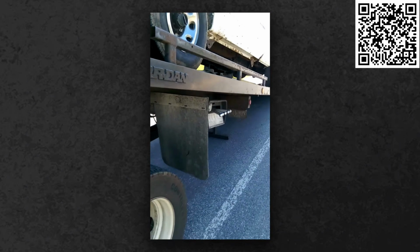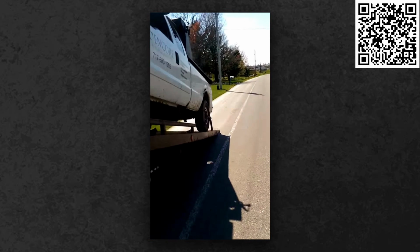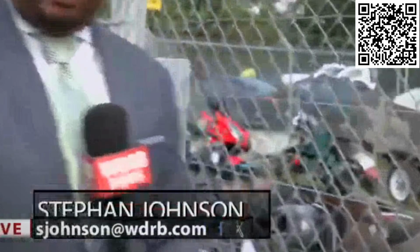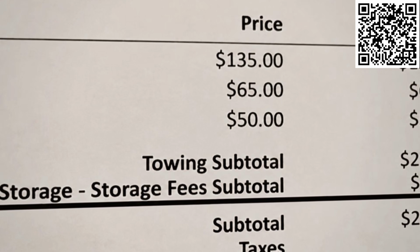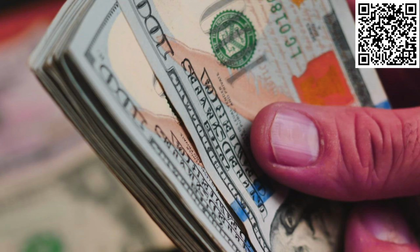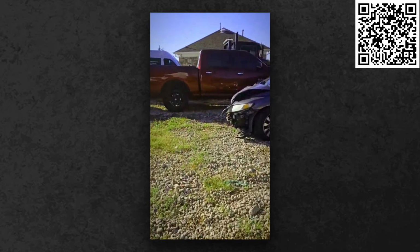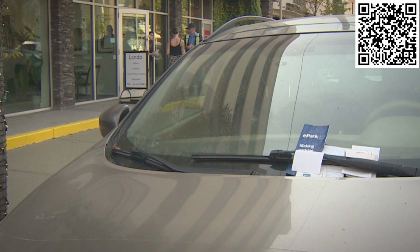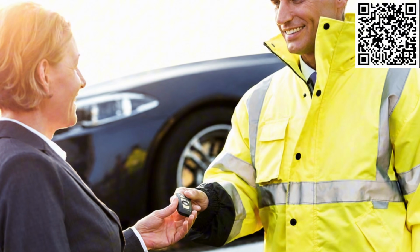When a vehicle gets towed after a breakdown, an accident, or an abandoned vehicle call, the owner has a limited window to pick it up and pay the towing and storage fees. Those fees add up fast, $25 to $50 per day in most places. After 30 to 60 days, depending on the state, if nobody pays, the tow yard gets a lien on the vehicle. They now legally own it.